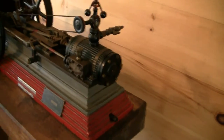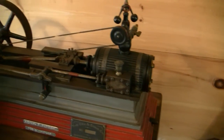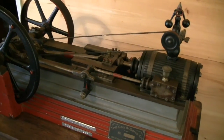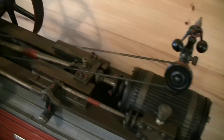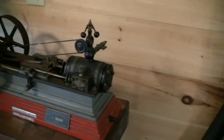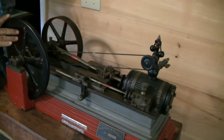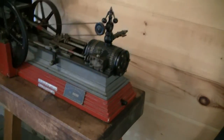Check us out, Mike. What does it say? Can you read? The Cox & Sons Company, Bridgeton, New Jersey. So this was a patent model, you think? I think. Wow. Put your hand there, Mike. Show how big that is. Look how big that model is. Not even a model. I wouldn't call that a model. Although, what'd you say? The original, a real one is how big?